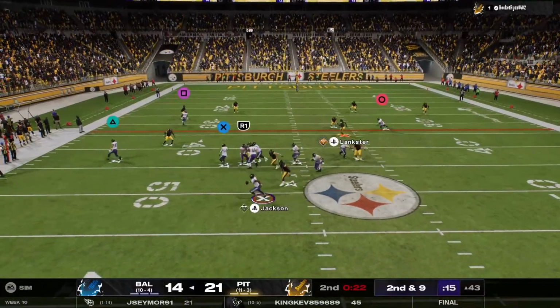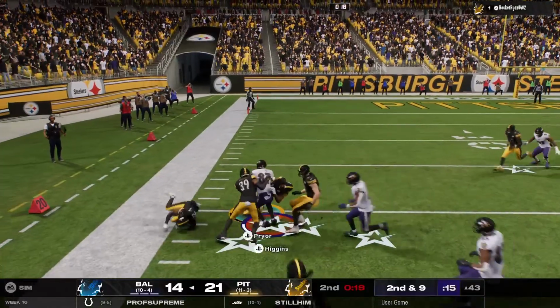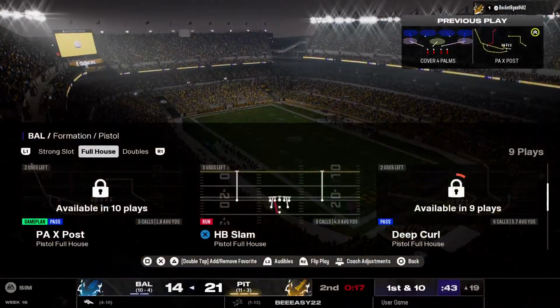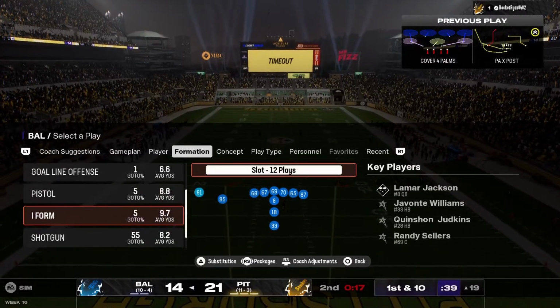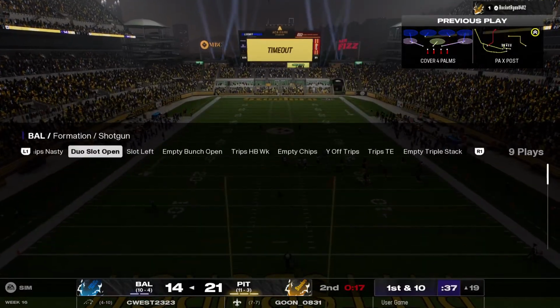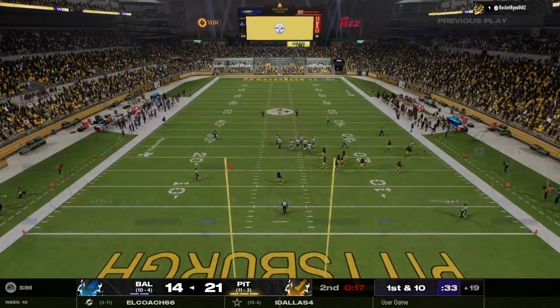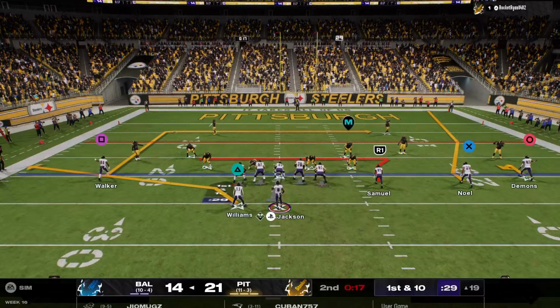Off the play fake. Here's Jackson. Out to his left. This one caught downfield by Higgins. Now the Ravens going to use one of their timeouts as they'll stop it with 17 seconds to go in this first half of action. So here's a 1st and 10 now down inside the 20.